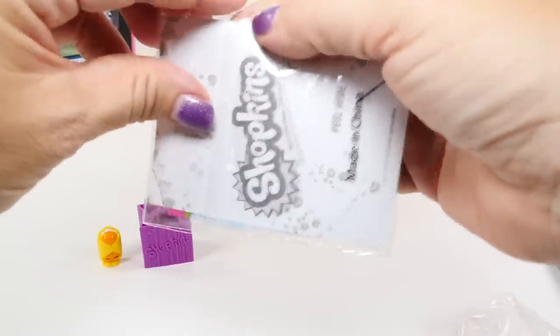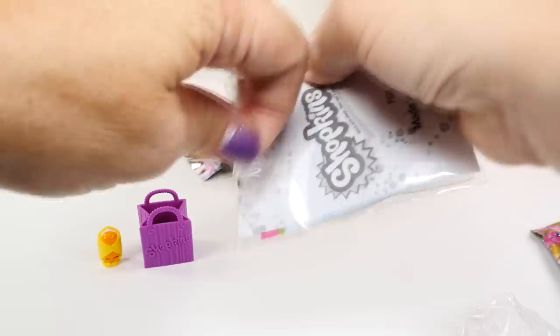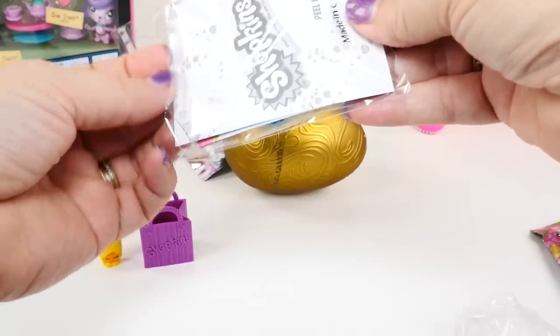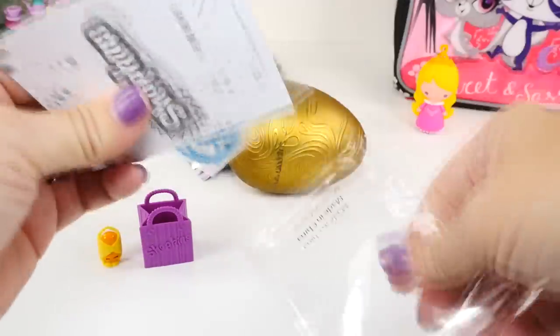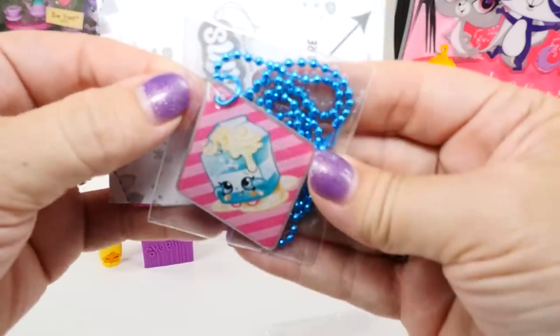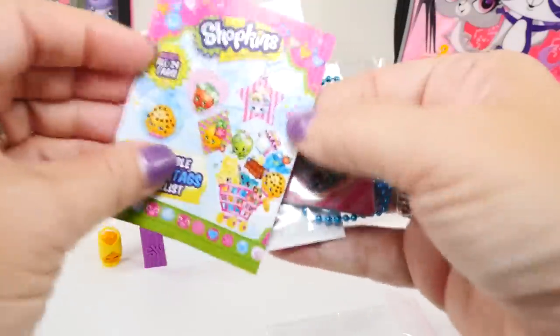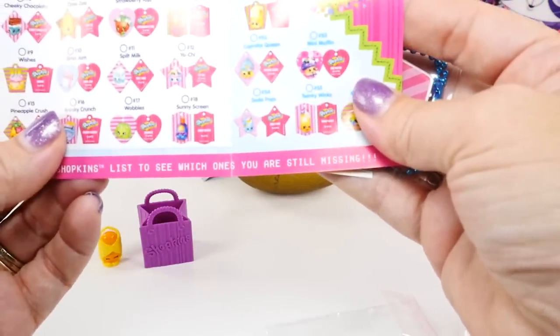That is the milk carton, and I cannot remember its name, but it's from season one. I know all you Shopkins fans know exactly who that is. But I'm gonna get it out. Look how cute. And let's see who our sticker is. Oh, we got the lipstick. Now I'm gonna show you guys this insert that tells everybody. So let's see. Who is our milk?